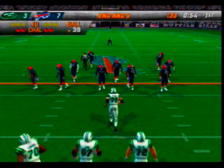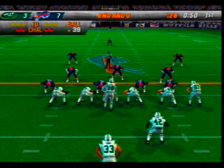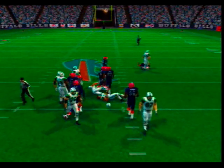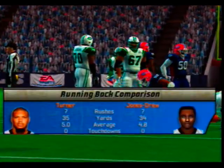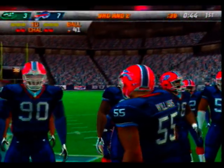Second and 3 coming up here. Ball on the 39-yard line. Come on! Let's go! Buffalo using 3 linebackers. Carlos Dansby was in on the play again for another tick on the stat sheet. And now our viewers can see how successful each team's main running threat has been today.